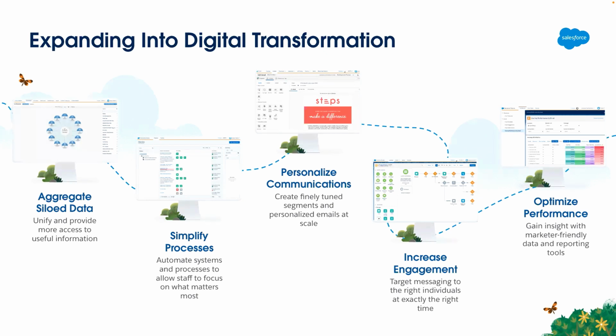She's been able to simplify those processes. She mentioned earlier she doesn't have a lot of manpower, she doesn't have any headcount. So being able to simplify those processes so that they can focus on what matters has really helped her to be able to have those data dumps directly into Marketing Cloud so that she's able to free up some of those manual efforts.